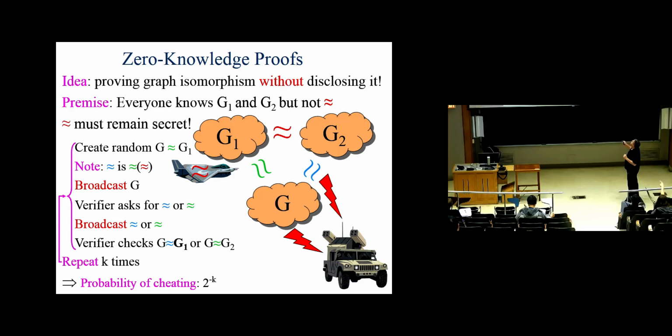Well, so first we broadcast the graph G, and then the verifier asks to see one of these two things, the green or the blue. And so then you comply. If it wants to see the green one, you send the green one over the air, clean, unencrypted, clear text. If it wants to see the blue one, you send the blue one. Then it checks to see if you were right, if that was an isomorphism. It's not going to ask for both, and you're certainly not going to give it both.